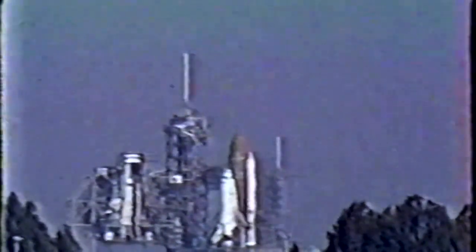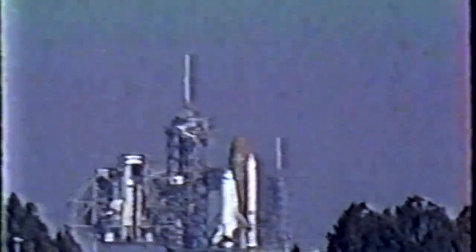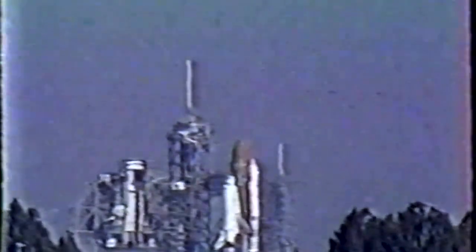Coming up on the 1 minute point in our countdown. T-minus 1 minute and counting. The firing system for the sound suppression water system is armed. The hydrogen igniters under the orbiter's engines have been armed. These devices assure that any hydrogen flowing through the engines does not accumulate. T-minus 45 seconds, just 14 seconds away from switching command of the countdown to the onboard computers.